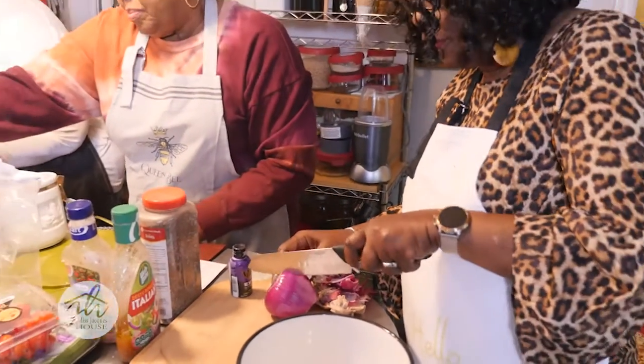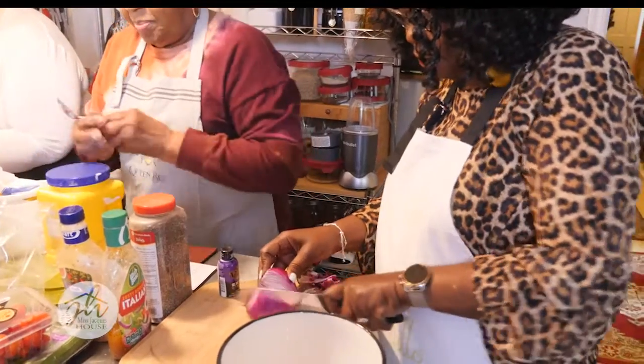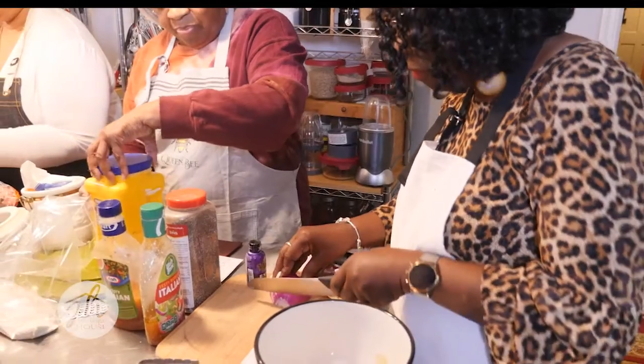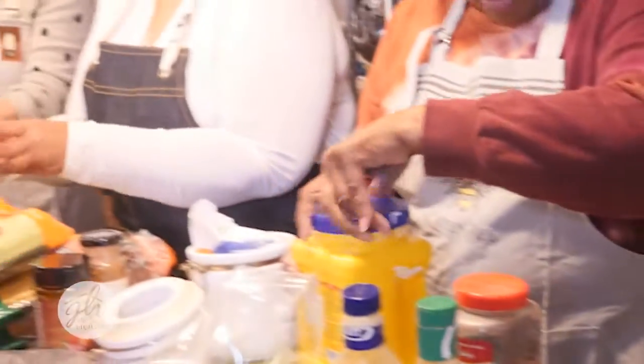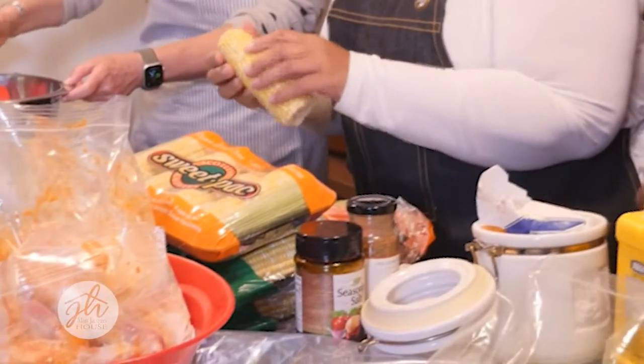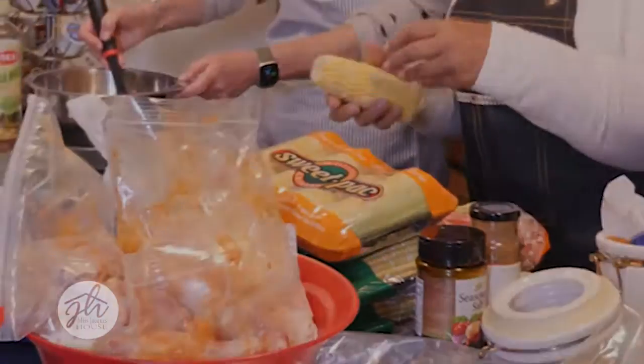And Brenda is making the salad. She's making a cucumber and onion salad. So we're going to have cucumbers, onions, and tomatoes. And to that, we're going to add some Italian dressing, and it's going to be scrumptious.